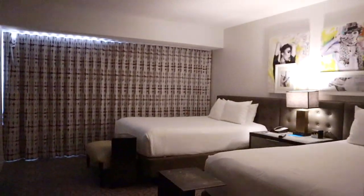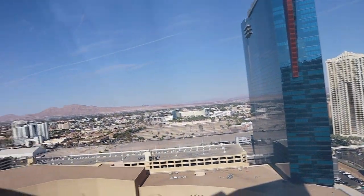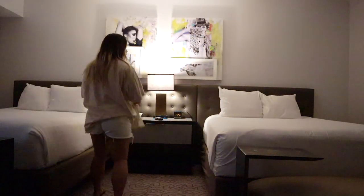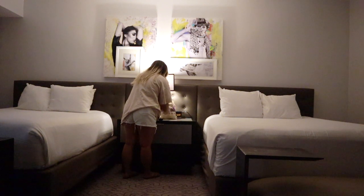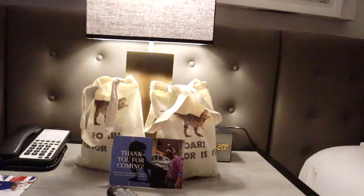Here's the next room, pretty much the same except this one has two beds, and their view, I think they just have a mountain view. Let's see. Yeah, just a mountain view. Oh, you can see the Hilton, but cute. And there's only two people staying in here because the other couple weren't able to make it, so I don't know which bed they want, but I'll just put this here then. And there we go. Everyone's all set with their goodie bags.